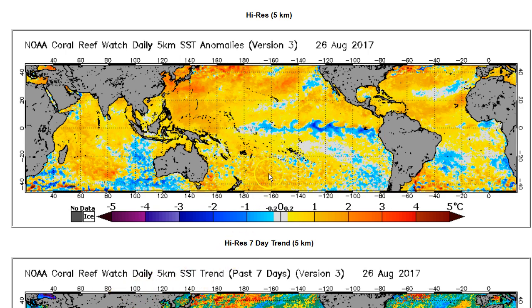The backed off view clearly shows cool water from Ecuador over the Galapagos out into the Nino 3.4 region, which is from 170 west to 120 west, right there, 5 degrees north and south of the equator. Not super cool, but cool enough. Let's go look at some details.